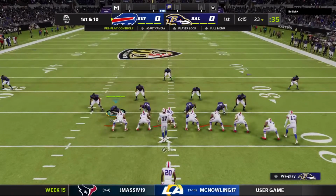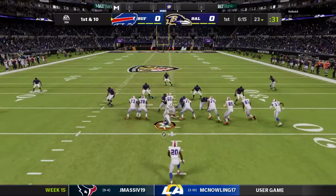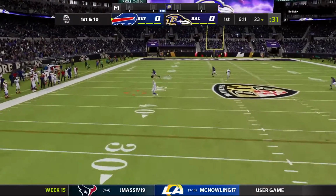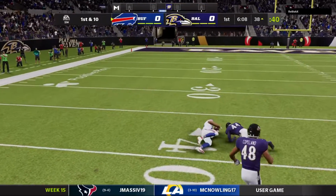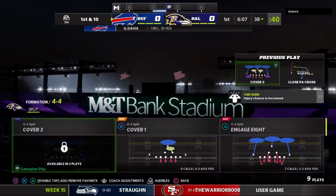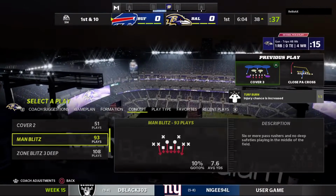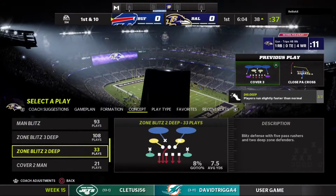Allen and the Bills now with a 1st and 10 at their own 23. Off play action. Allen. That's caught by Gabriel Davis. And able to rip off a big chunk of yardage before being dropped inside the 40. A big gain there for the Bills. When they've needed a play this year, he's certainly been the guy to deliver it. As this season has gone on, he's been awfully consistent and sometimes spectacular.